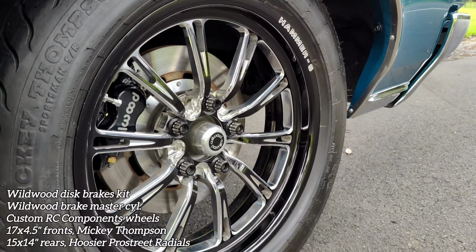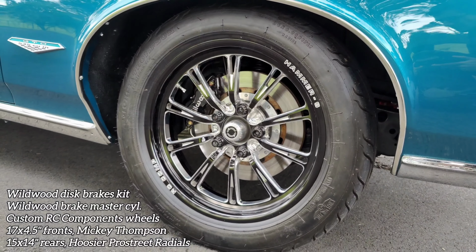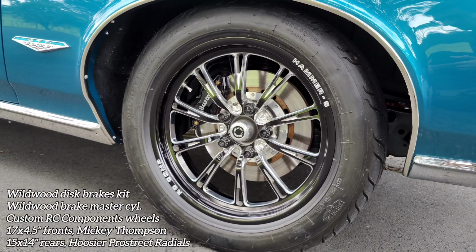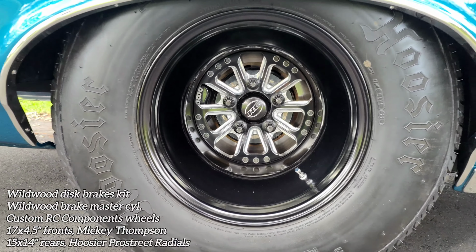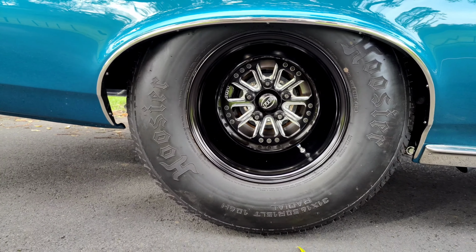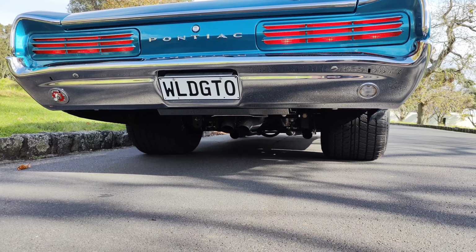The wheels are custom RC components 17 by 4.5 inches at the front, wrapped in Mickey Thompsons, and 15 by 14 inches at the rear with Hoosier ProStreet radials. Real staunch.